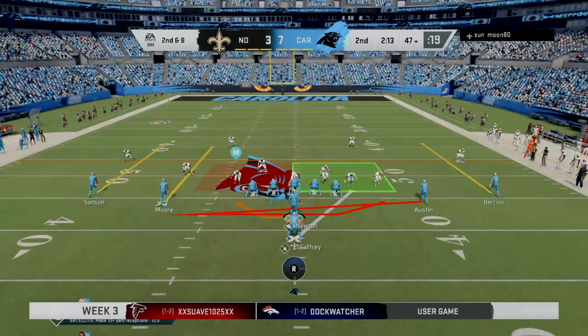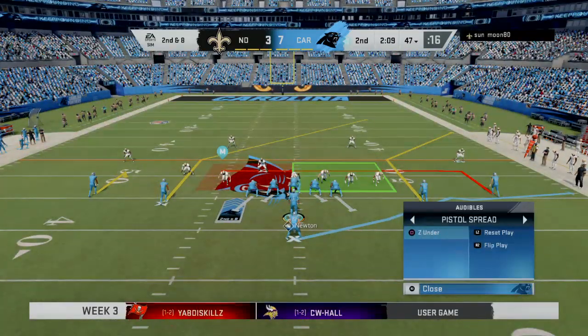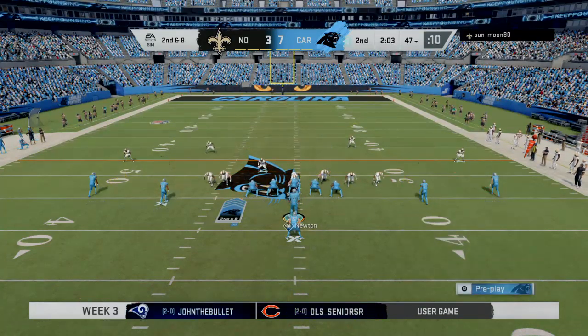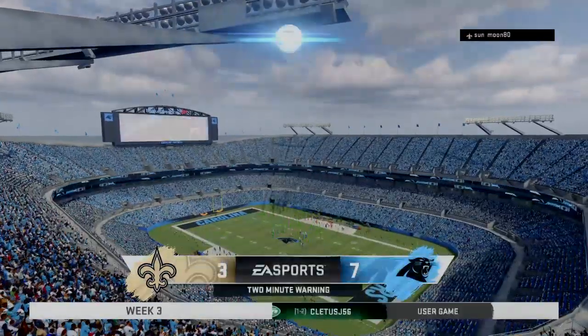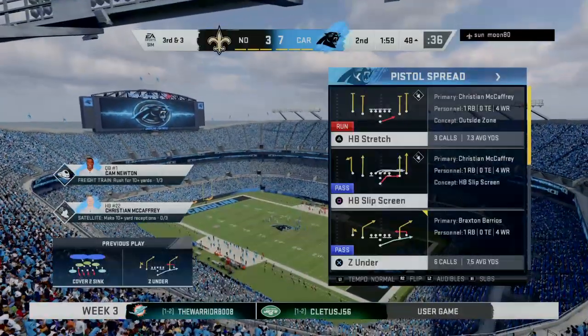They don't need to run another play here before the 2-minute warning. Let's see if they do it anyway. Throwing on 2nd and 8. Newton got a man right side. It's McCaffrey. Second quarter action with 1:59 remaining.